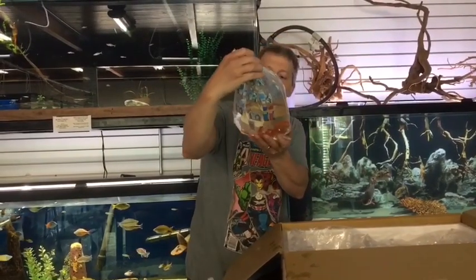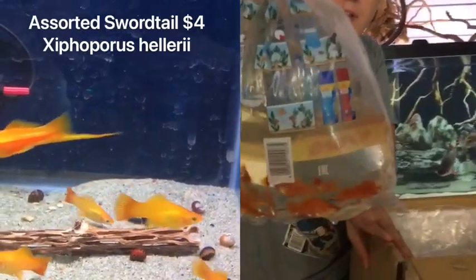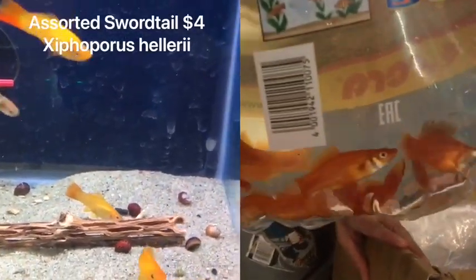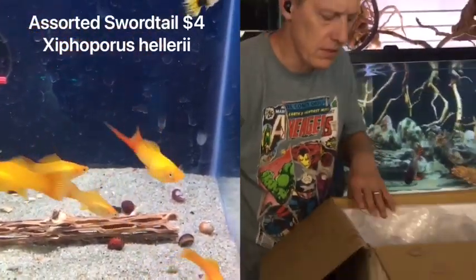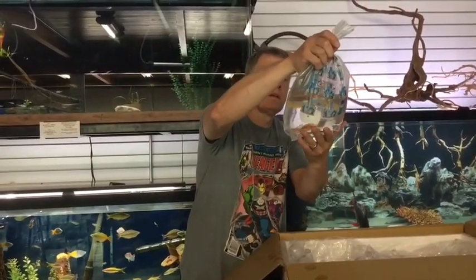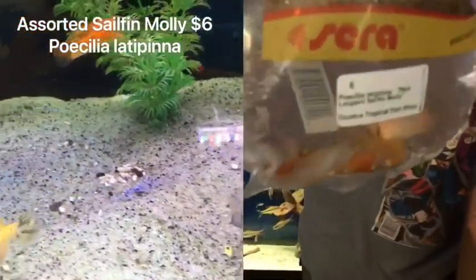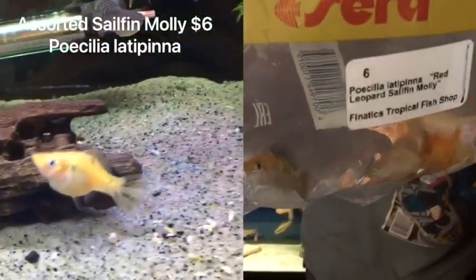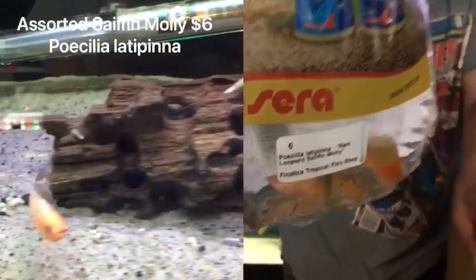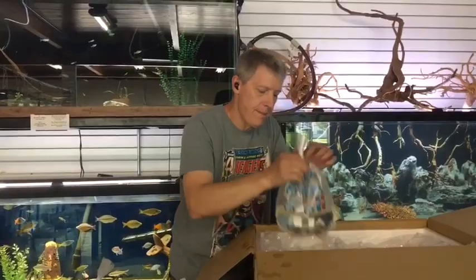These are more livebearers. Xiphophorus helleri, or red swordtails. I thought I ordered the red tuxedos, but apparently I got the reds. Let's see, leopard sailfin mollies. Let's see, other type of molly, the sailfin guys. Nice looking fish. Nice orange colors on that, spots like that.